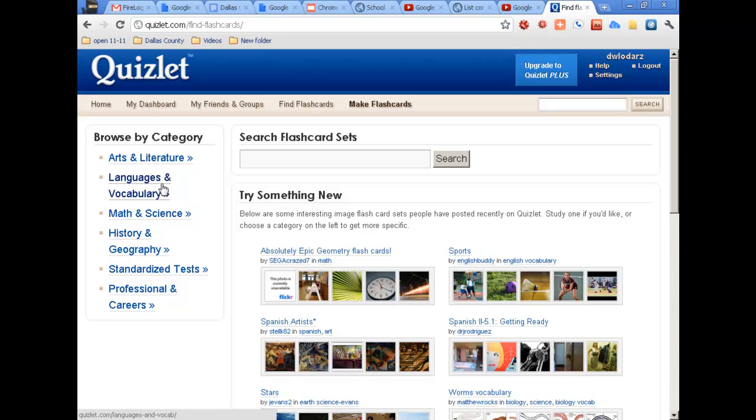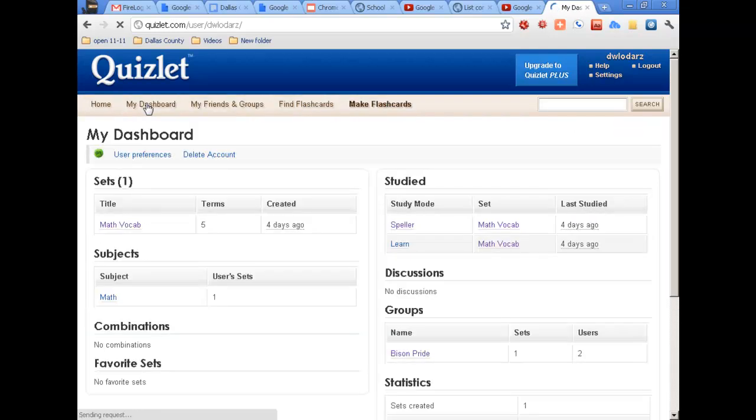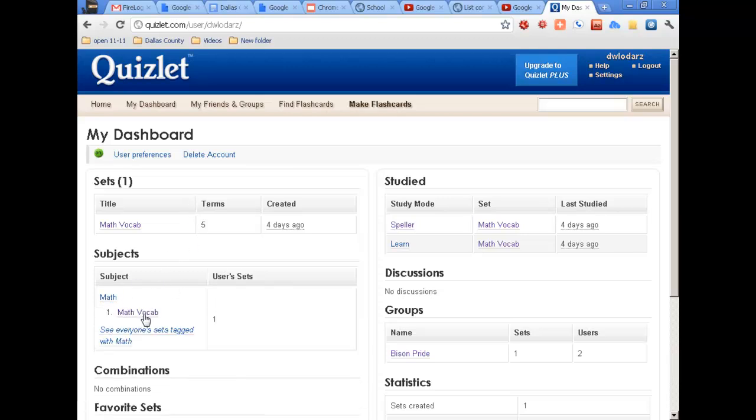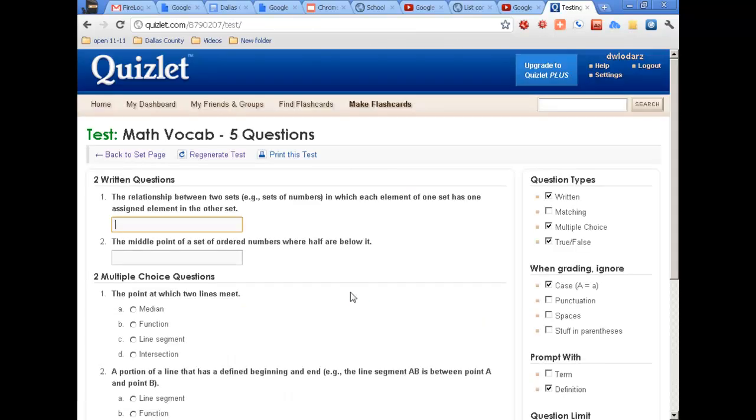You can share things with friends. Like I created this. I created a group so I can share it with friends. And I'm trying to think. The other thing I wanted to show about this mode, I can go to test mode. So you, as a teacher, could go in there and set up your information, and then create it in test mode.